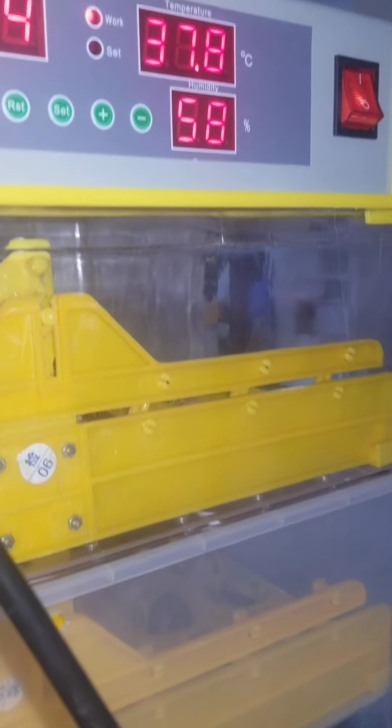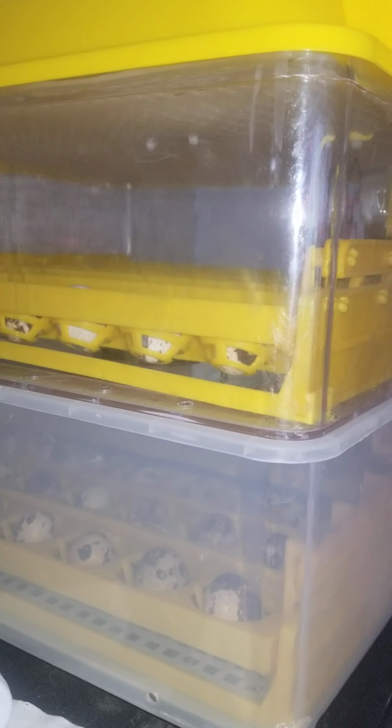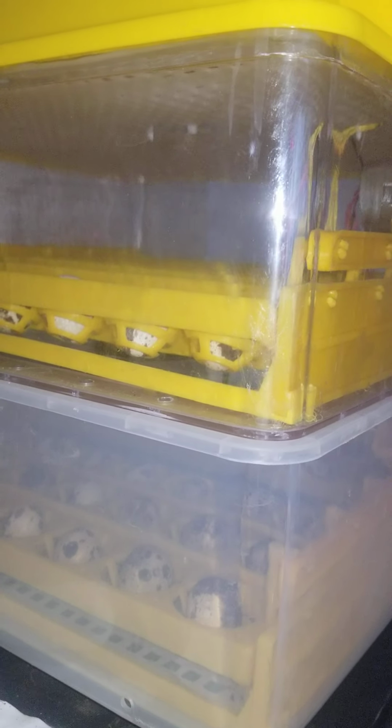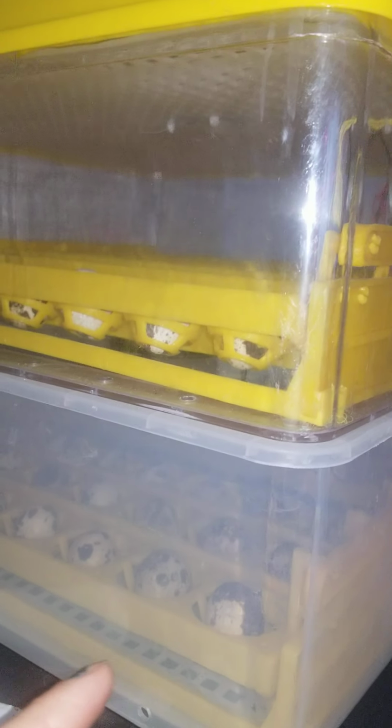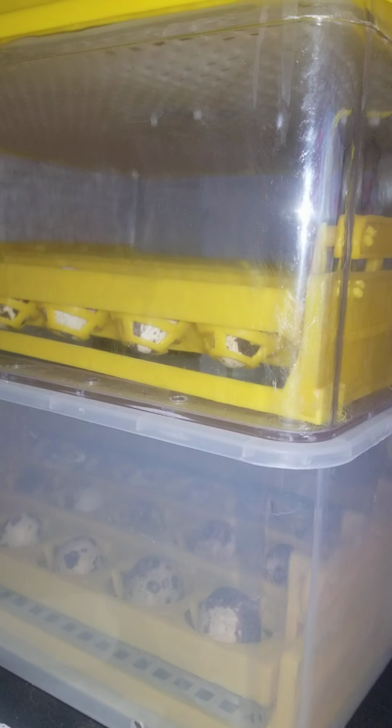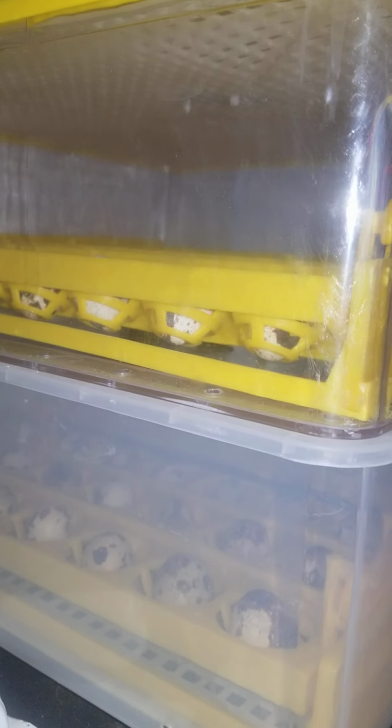But you can see the temperature and humidity are doing just fine, and the eggs keep turning with the automatic turners. So I'm going to show you that, because in about 5 days these eggs are no longer going to be eggs, they're going to be quail, and they're going to need a place to live with food and water. So here we go, moving you over to the quail brooder.